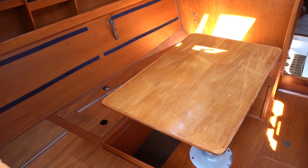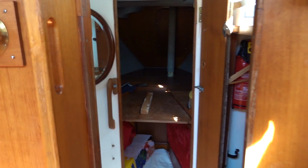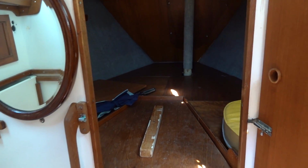This is the master bedroom, because we don't fit in the nose of the boat.